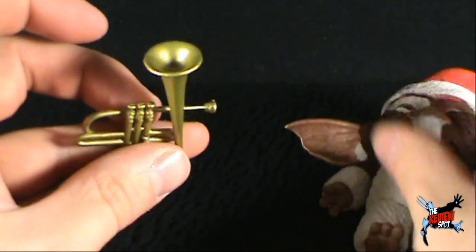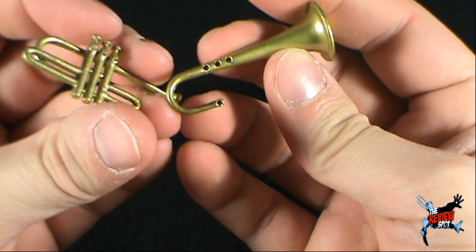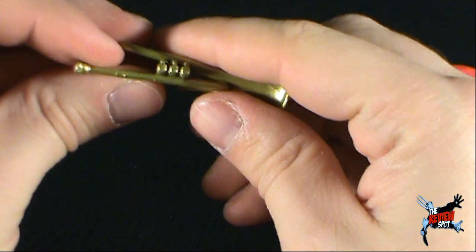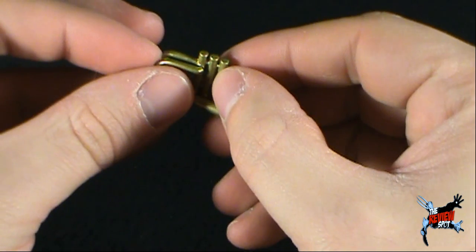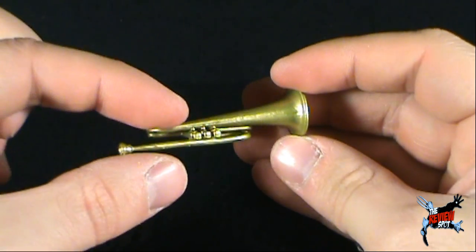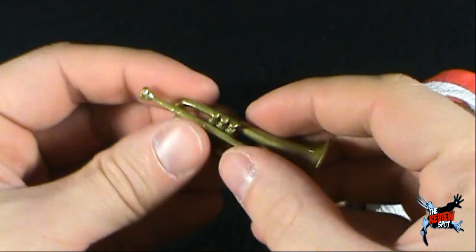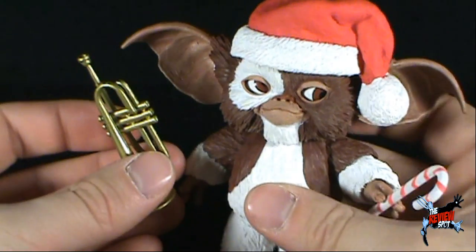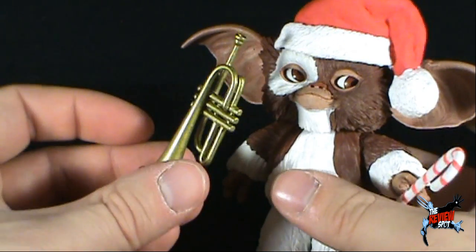Oh no! Oh, I broke the trumpet! Oh wait, no I didn't. I just had a moment of panic. There's pegs. Oh, let it be pegs. There we go. Whew. There's actually pegs that unhook and attach. There were actually pegs. I thought I broke it. Oh, that would have been a horrible belated Christmas gift for myself. Even Gizmo's like, what are you doing, man? Anyways, he comes with the trumpet.